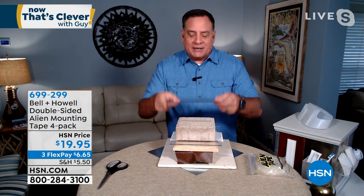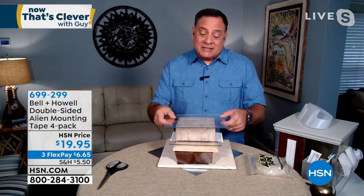We're going to take our piece of plexi. We're going to put it on top right here. And I'm just going to have to press down for a few seconds. Now remember, bricks, pavers, stone, anything like that is very porous, okay? So any normal adhesive would get sucked right in there. But look at the alien tape. In seconds, it is stuck to that.